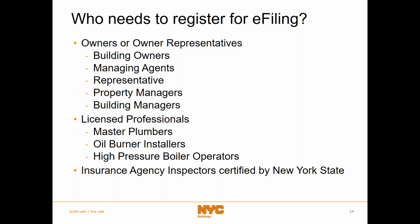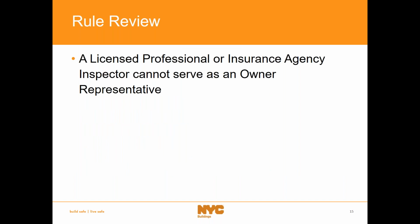For licensed professionals, that includes master plumbers, oil burner installers, and high-pressure boiler operators. And the final group is insurance agency inspectors certified by New York State. Keep in mind that a licensed professional or insurance agency inspector cannot serve as an owner representative.